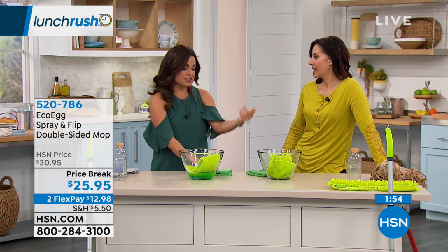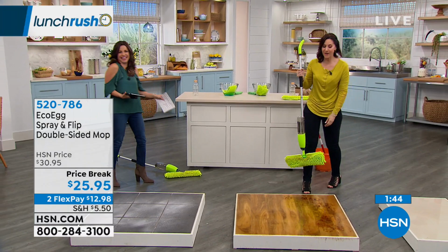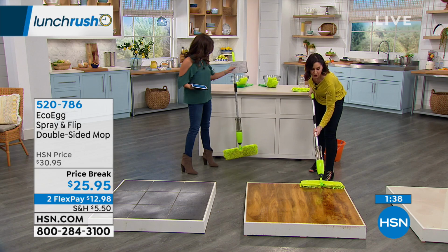Try this out. That's why at EcoEgg, we really strive to not only give you something that's less harmful on the environment, but durable. Love how durable it is. Again, you're going to love that you can control how much moisture you use. So let's get that moisture on this wood floor. Not too much though, right?